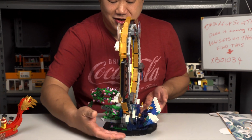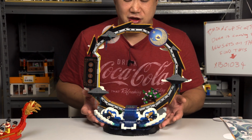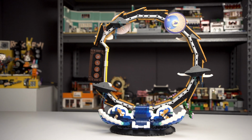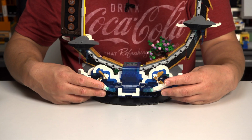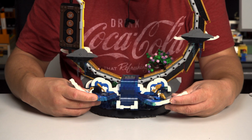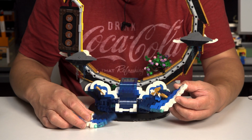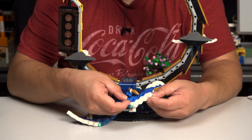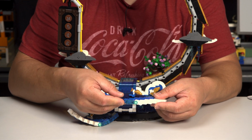The other side is like darkness, the strong waves, the thunder and lightning crashing in the waves, going bah, like that. These waves are just held down by a single stud. So yeah, this is going to be more of a display thing. But I love how they had the fish on here. And see, it comes off kind of easy because it's just being held down.